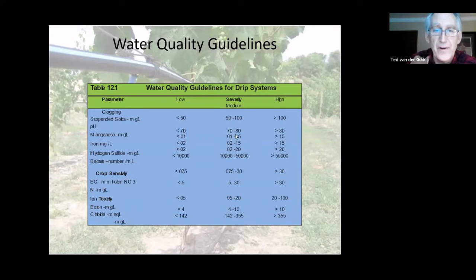So those parameters are there. If you get things tested, you can see where you lie. I'm not saying you cannot run a drip system here, but you really need to be on top of your filtration, chemical treatment, line flushing, and all those other kinds of things.